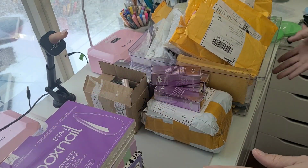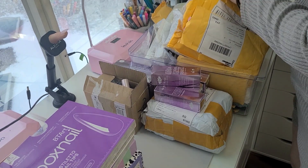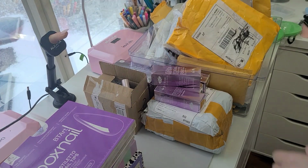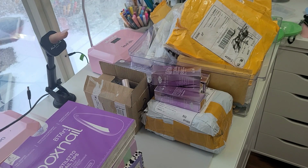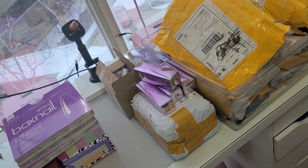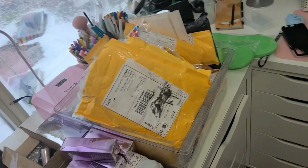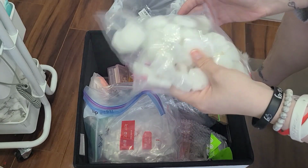Okay, so at least we got that a little bit more organized. It's not as overflowing as it was. But yeah, guys, we're definitely gonna have to do a massive haul. Like, look at that. It's too much stuff. Okay, let's get through this box here and see what we can do. Alright, let's see what's all in here.